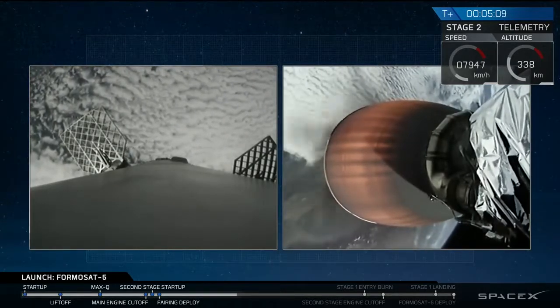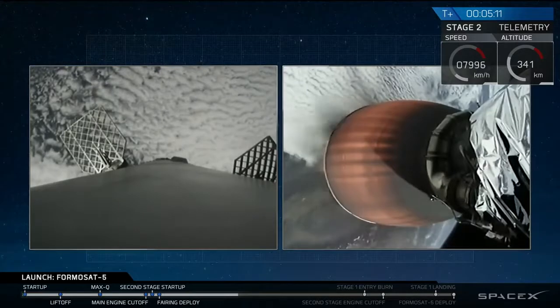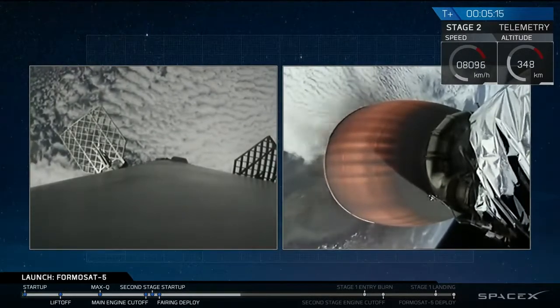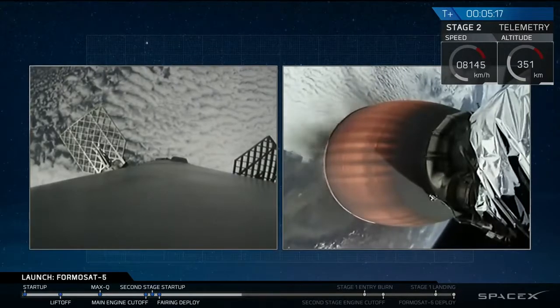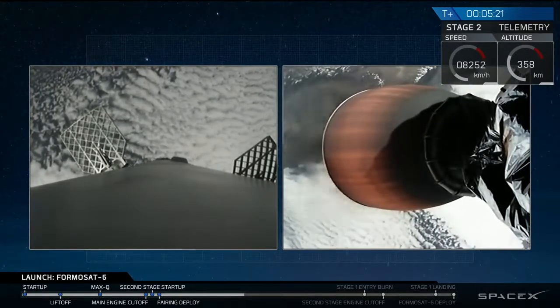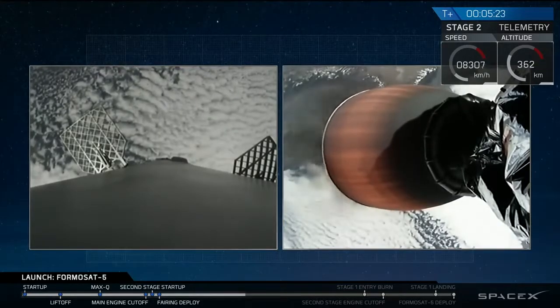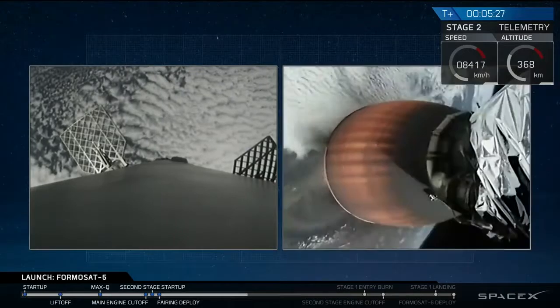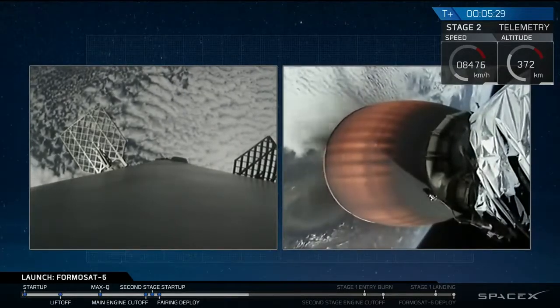That is where the center engine, E9, for Falcon 9's first stage is going to reignite, and that is going to slow the vehicle down to zero velocity and hopefully put it in a position to land right up on Just Read the Instructions, our West Coast drone ship. Now, if we're successful here, this will be the 15th successful recovery of a Falcon 9 first stage.